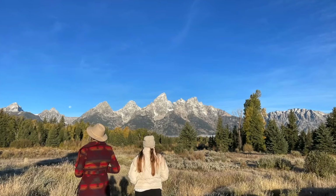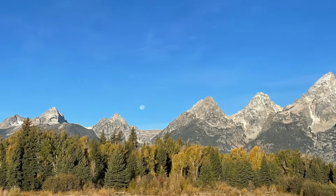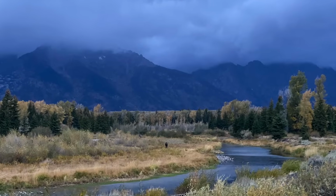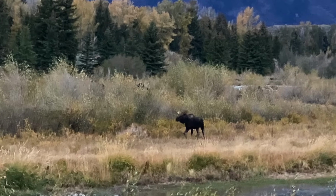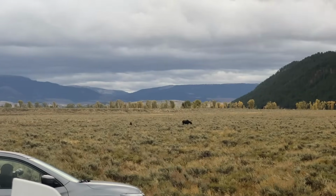There wasn't much to see this time, but last time when we were here, we saw our very first moose in real life. And there was even a mama and baby moose just a little further down the road.